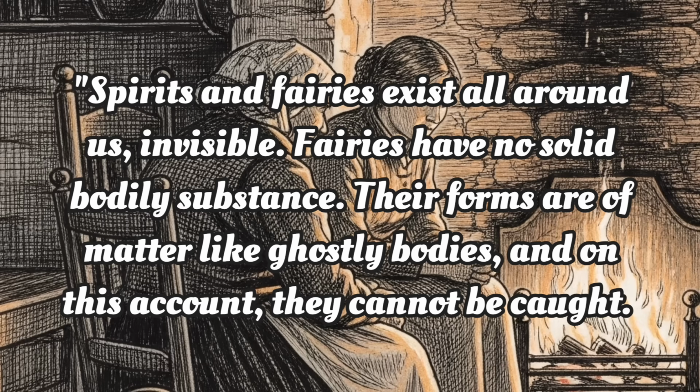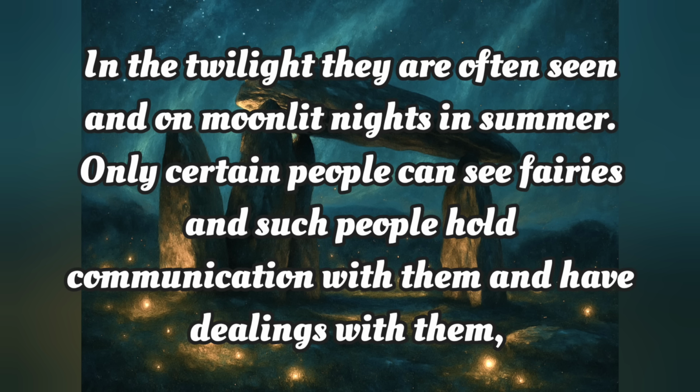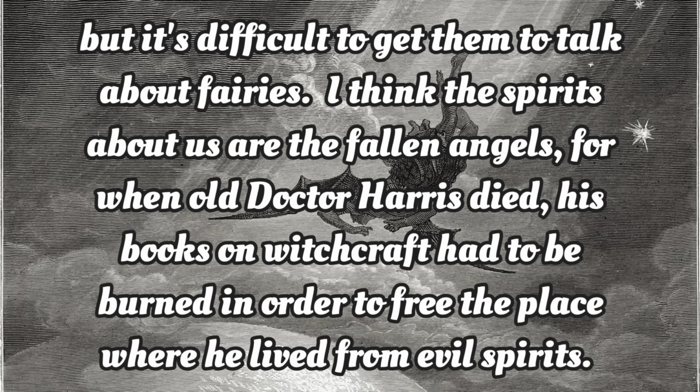Fairies have no solid bodily substance. Their forms are of matter like ghostly bodies, and on this account they cannot be caught. In the twilight they are often seen, and on moonlit nights in summer. Only certain people can see fairies, and such people hold communication with them and have dealings with them. But it's difficult to get them to talk about fairies.